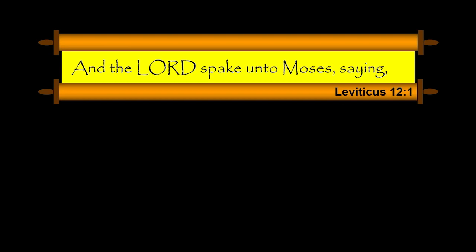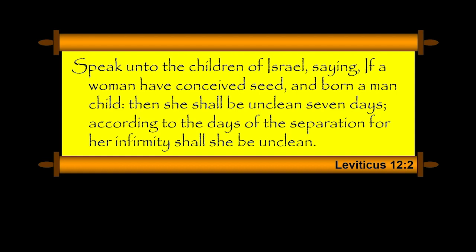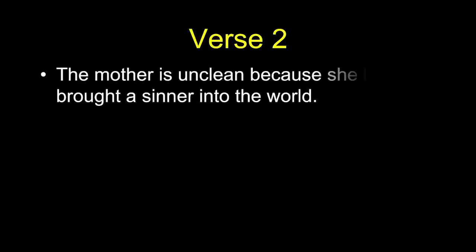Verse 1: And the Lord spake unto Moses, there it is again, a quote, the Lord spake unto Moses, saying, Speak unto the children of Israel, saying, If a woman have conceived seed and born a man-child, then she shall be unclean seven days. According to the days of the separation for her infirmity shall she be unclean. Now, why is she unclean?